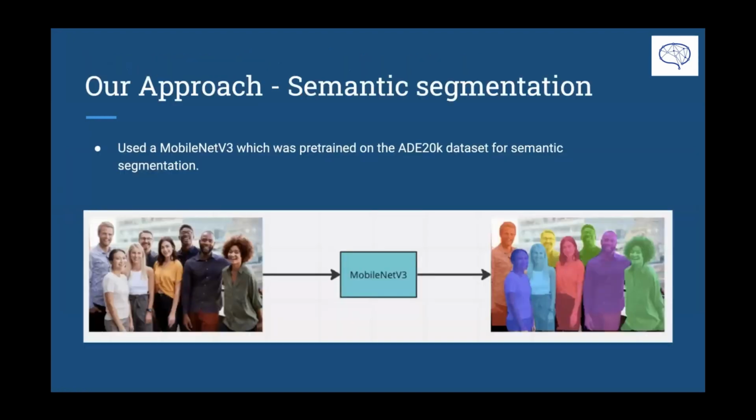Right, so then we have semantic segmentation. This was also done using a pre-trained MobileNet v3, and it was pre-trained on, I think it was the ADE 20K dataset from MIT. And yeah, there isn't that much to explain here. It was just regular semantic segmentation.